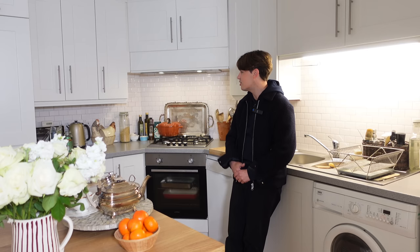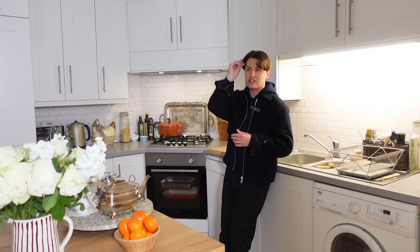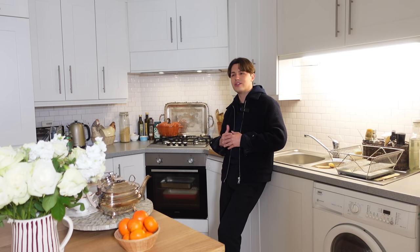It does exactly what it says on the tin, but I do like this room. It's bright, I think it looks clean, and I do enjoy cooking here. But the only downside to this room is that it doesn't have a window. So as you saw when I was walking through to the kitchen, it has the archway, and then the dining room has quite a large sash window. So you do get natural daylight in here, but still not enough. Still not enough light that I would prefer.